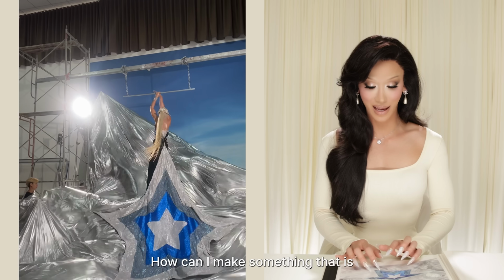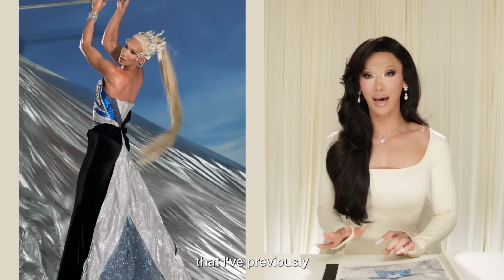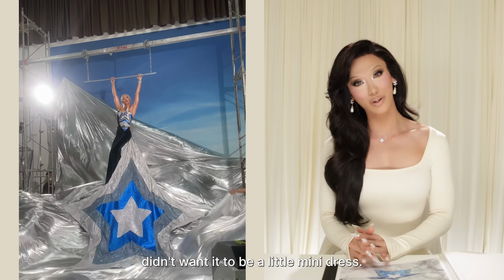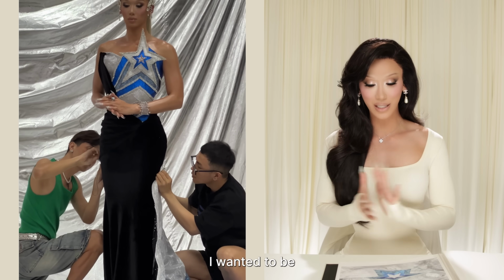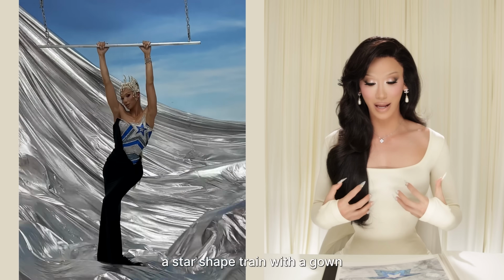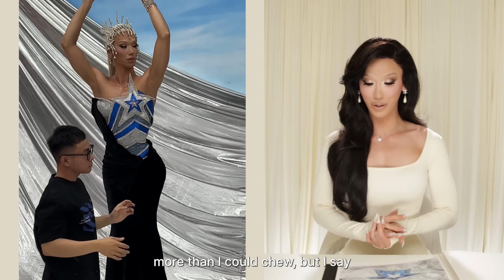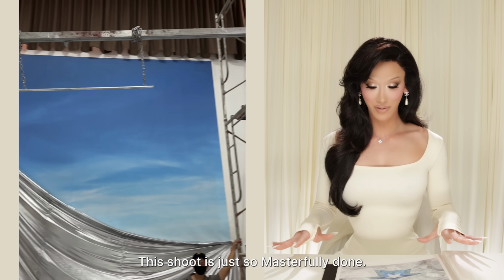How can I make something that is on the same level of all the garments that I've previously brought to the competition that was done by somebody else? I didn't want it to be a little mini dress. I didn't want it to be a swimsuit. I didn't want it to be a two-piece. I wanted it to be a star-shaped train with a gown and a fully realized bustier from top to bottom. Some say I bit off more than I could chew, but I say I kind of ate that. This shoot is just so masterfully done.